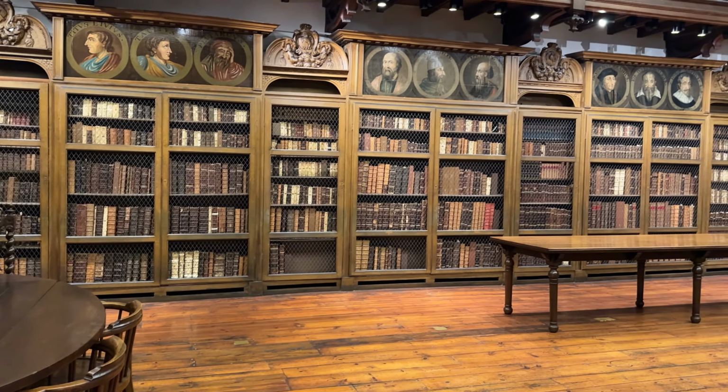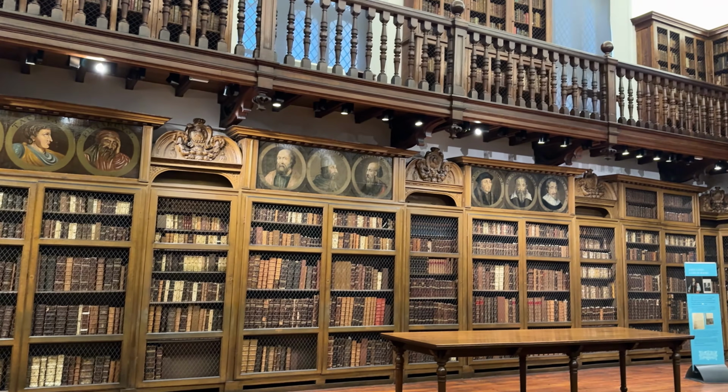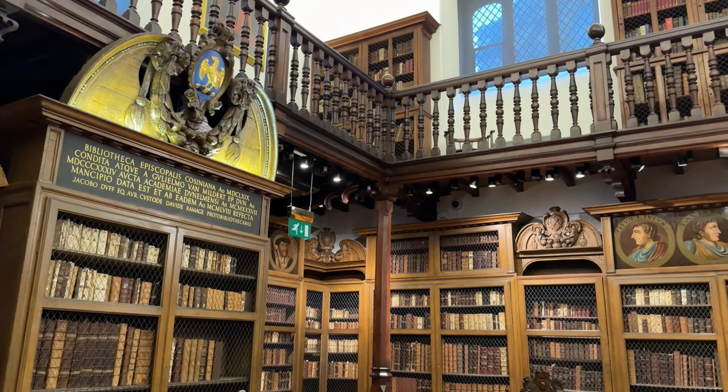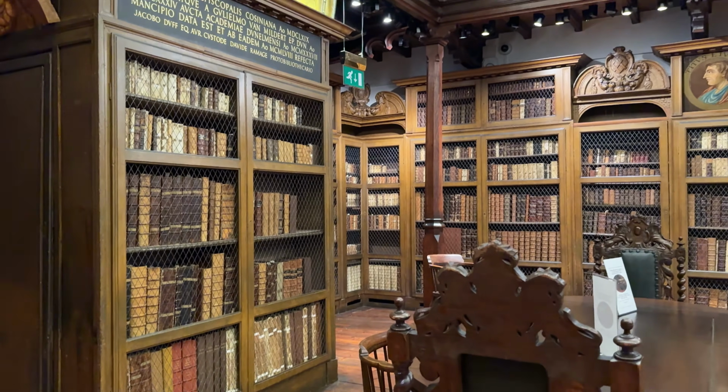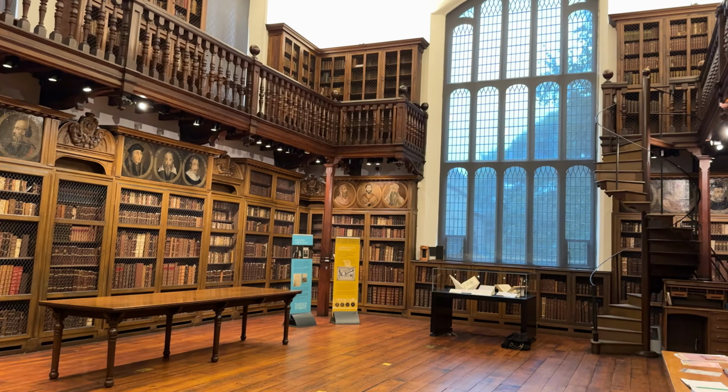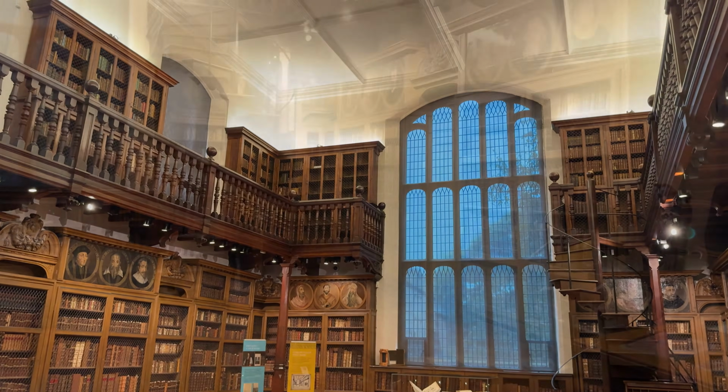The room to contain the books cost £500 to build and was overseen by John Langstaff, who was a local Quaker. After Cosin died, the books continued to be used by Durham University, and it's still a popular place to this day that is used by students and locals alike.